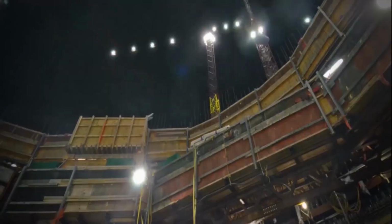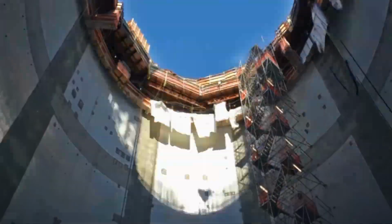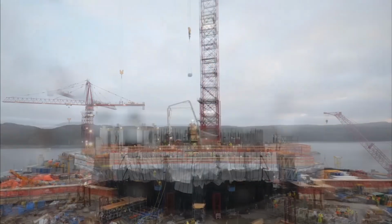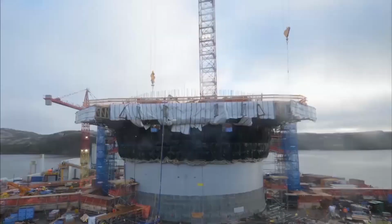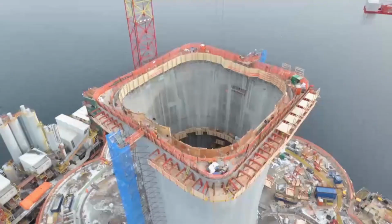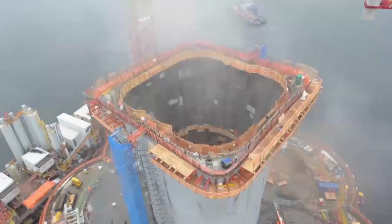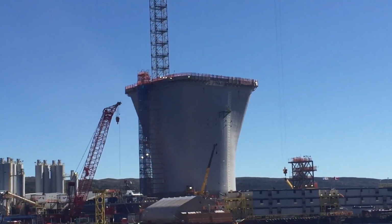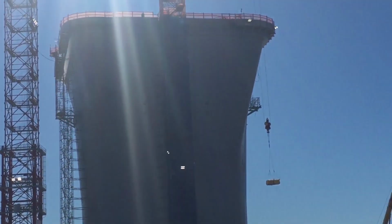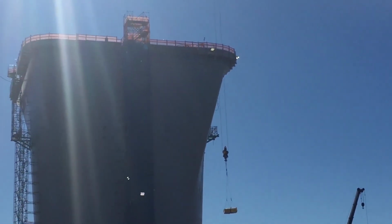Just the base of the Hebron oil platform is 122 meters tall and 130 meters wide at its base. It contains 52 wells and weighs 40,000 tons, made up of 143,000 cubic meters of concrete and 8,000 tons of structural steel and piping. Hebron, for example, was built to 27 meters in the dry dock before it was towed out to the deepwater site.